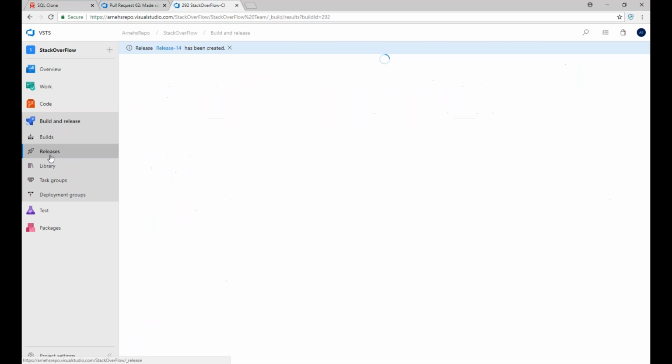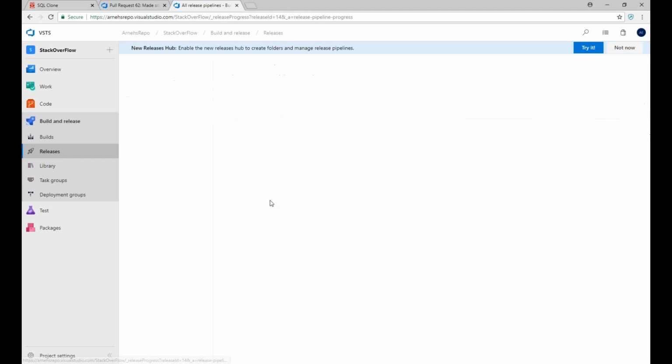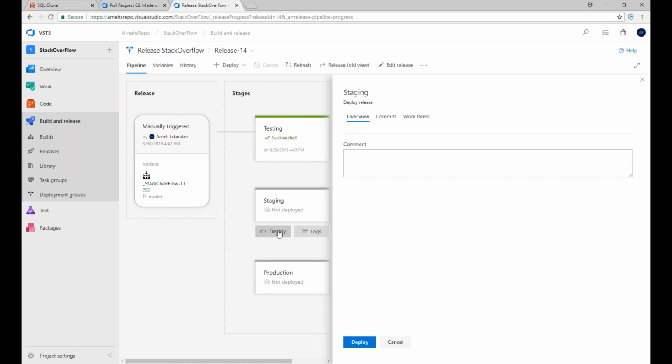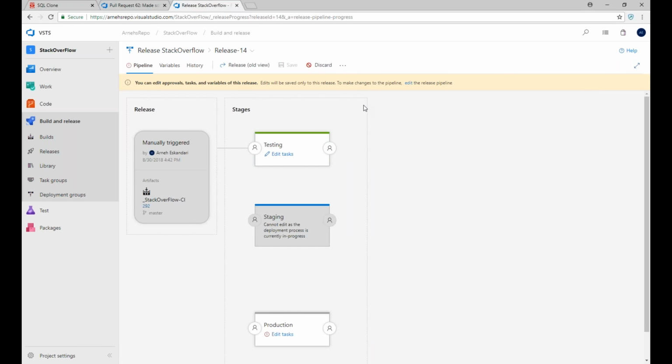Okay, so let's take a look at our releases. So we just created a new release, number 14, and as you can see, it started the deployment to our testing environment. So let's go ahead and take a look at that. Okay, so it looks like the deployment to our testing database succeeded. So I'm going to go ahead and initiate the deployment to staging. And while I'm doing that, I'll quickly show you my release definition for our deployments here.